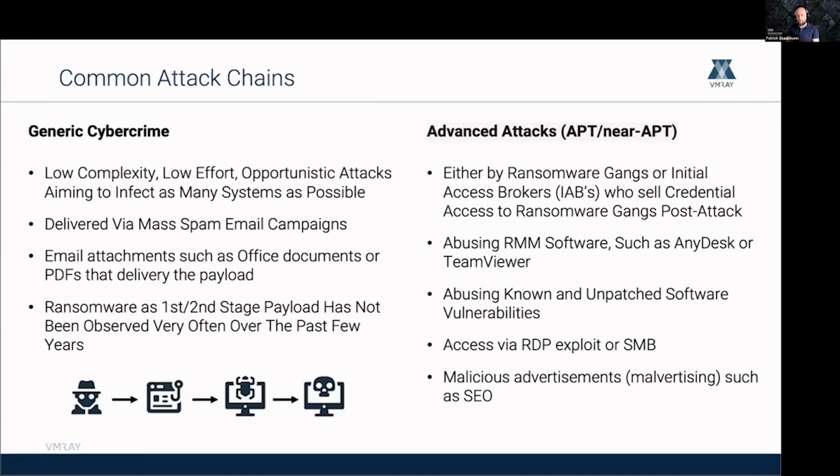The other group that we often see is actually going close to APTs. We call them near APTs. Here we see a bit more effort that they're putting in to make the attacks more successful and a bit more targeted in the end. So instead of starting from the ground, these groups often use initial access brokers where they can just buy the access to specific environments. So they don't care about how to get in there. They just care about, well, we want to be in there and execute our payloads.